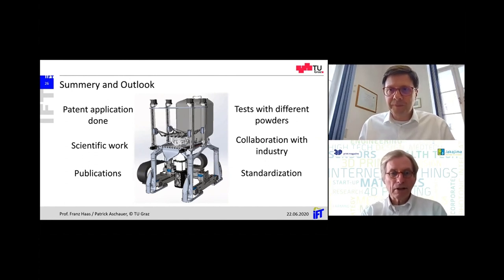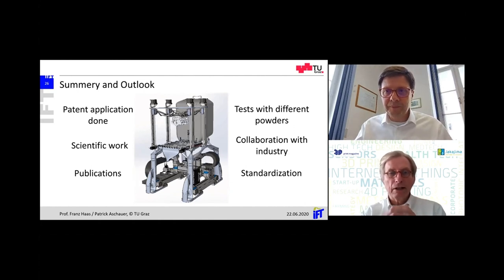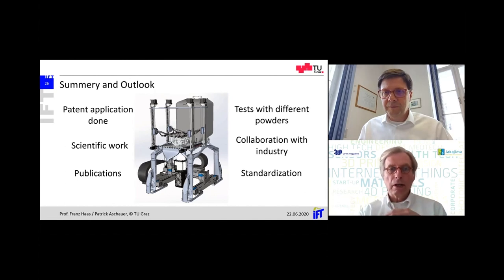It's impressive to see. I would say a completely different approach. So, what is the timing of your plans? Because now you are in the prototype phase. What are your, let's say, further plans to expand this activity?